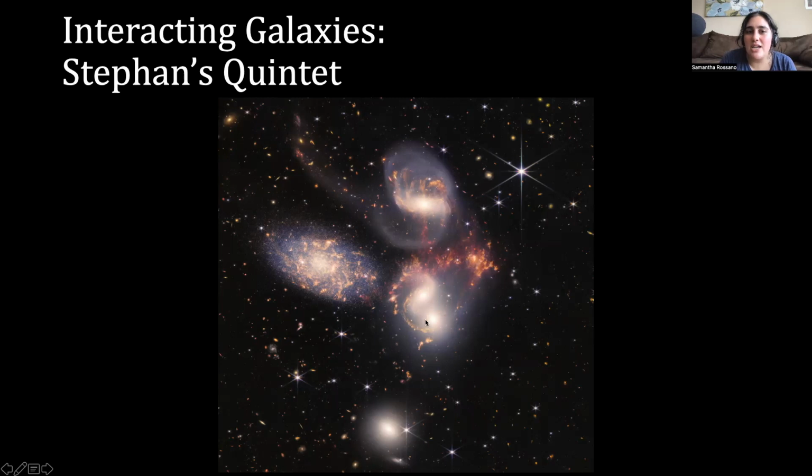And we can see that there's like space dust and gases and stars that are interacting and sort of being pulled from some of the galaxies because there's such a gravitational pull on them, on one another. Just a beautiful vision.